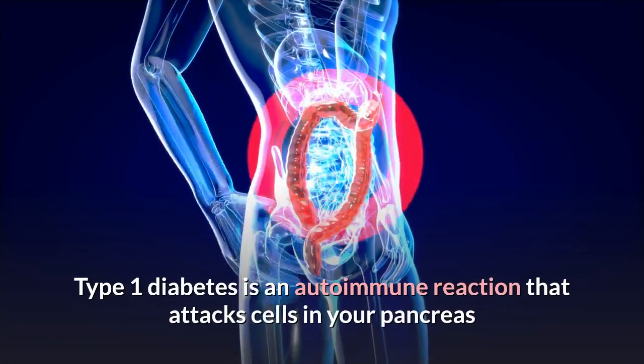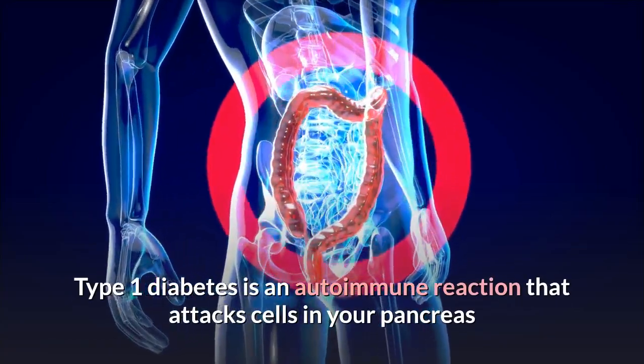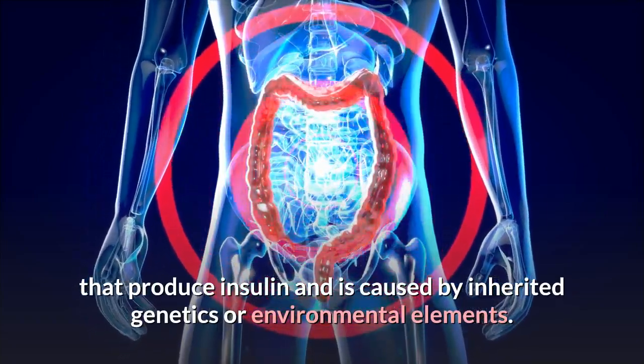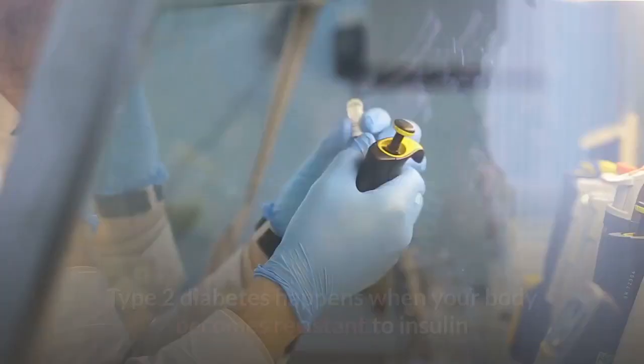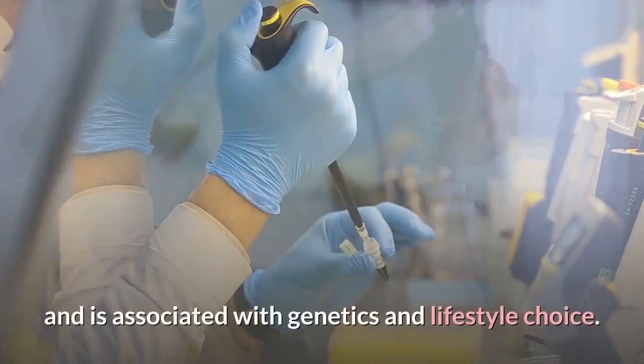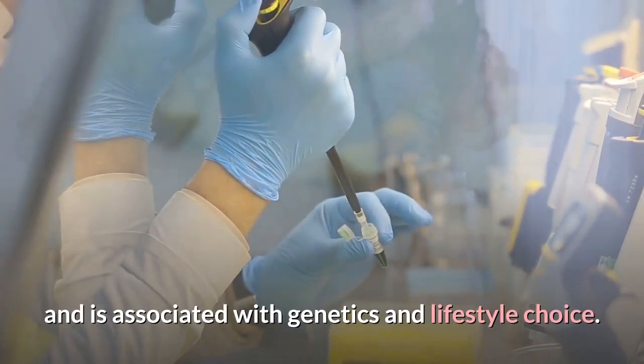The key differences in what causes type 1 and type 2 diabetes are as follows. Type 1 diabetes is an autoimmune reaction that attacks cells in your pancreas that produce insulin and is caused by inherited genetics or environmental elements. Type 2 diabetes happens when your body becomes resistant to insulin and is associated with genetics and lifestyle choice.